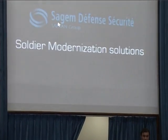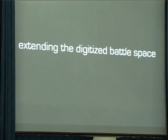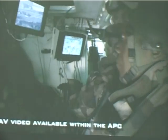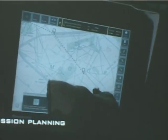Okay, before I take any question at the end of the session, I'll show a little movie to put all this into motion. So the idea is to extend the digitized battle space. Obviously, we use UAV reconnaissance now. So you can see the forces approaching the village with the UAV video available within the vehicle. Section leader preparing the mission on the BMS through the mission planning system. And this is very much available. This is what we are providing to the French forces now.